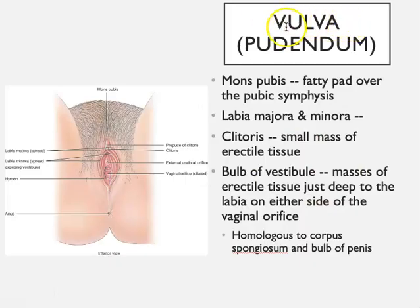The vulva or the pudendum is the external genitalia. So the mons pubis is simply the fatty pad over the pubic symphysis. The labia majora and minora would be homologous to what, in males, fuses to produce the scrotum. The clitoris is erectile tissue and is much larger in size than just what is external.